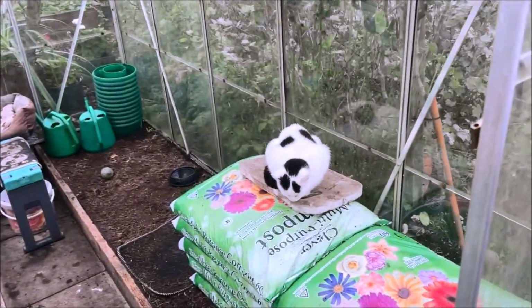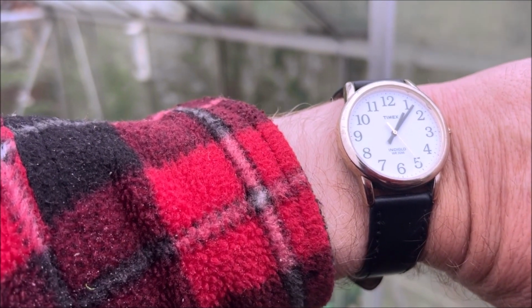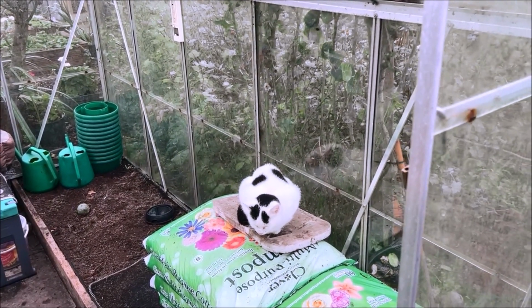So leaving her there, I'm going to run off to the chippy now. Chippies will be shut in about half an hour. So I'm going to get myself a steak and kidney pie. I'll pop back later to make sure she's okay.